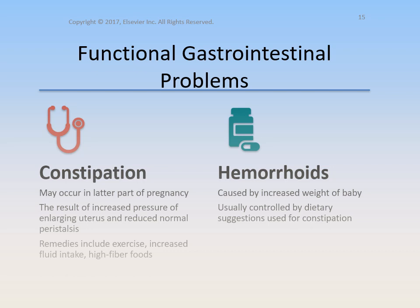And then on the right, we have hemorrhoids. So these are caused by increased weight of baby, so more pressure. Hemorrhoids can usually be controlled by dietary suggestions used for constipation. So that's why we're seeing these two concepts going hand in hand. So if we can help the constipation, a lot of times we have less incidence of hemorrhoids. So these two things are going hand in hand.